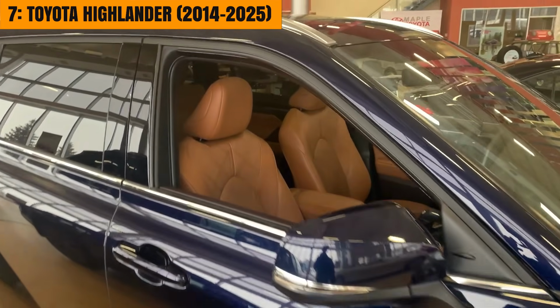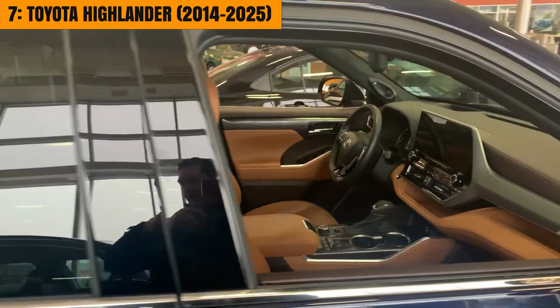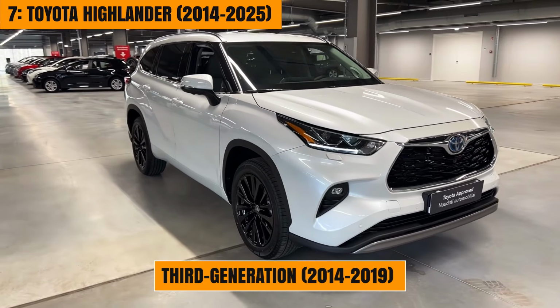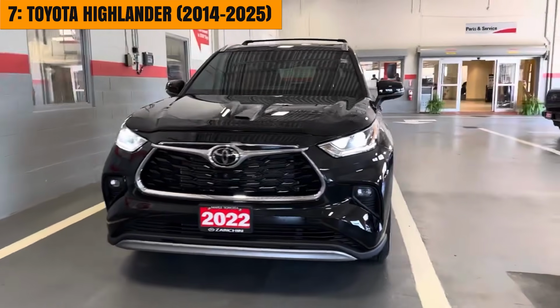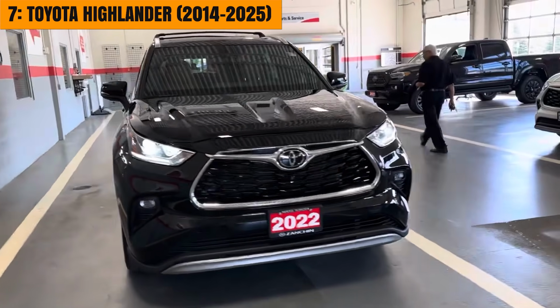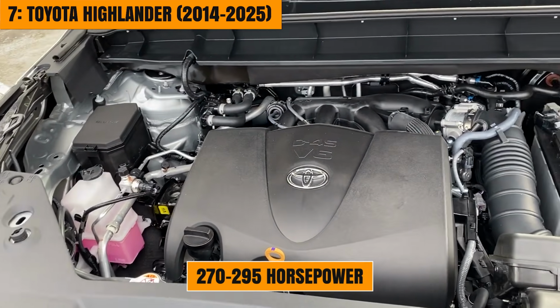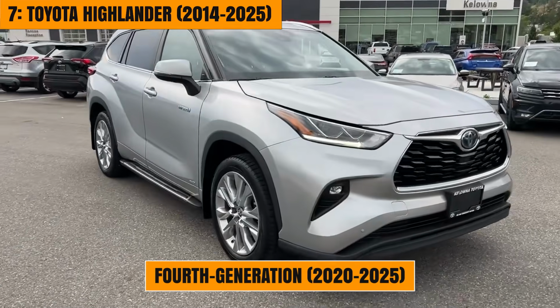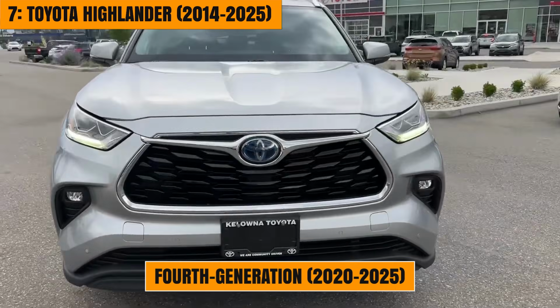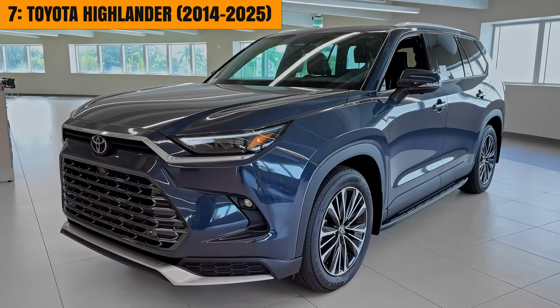Don't get me wrong, the Highlander is a phenomenal family SUV that'll outlive your mortgage. The third generation, 2014 to 2019, introduced the refined crossover that redefined the segment, with a 3.5-liter V6 producing 270 to 295 horsepower. The fourth generation, 2020 to 2025, brought bolder styling, improved tech, and better third-row space.